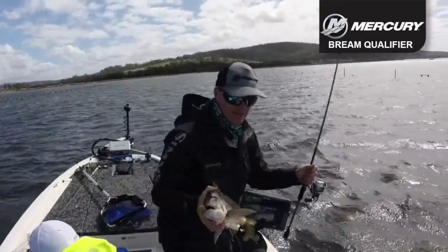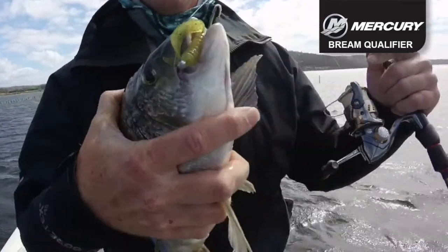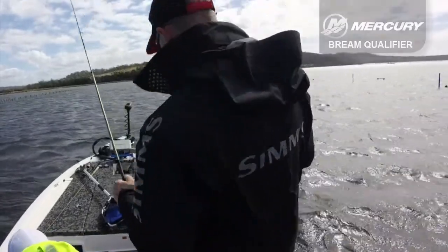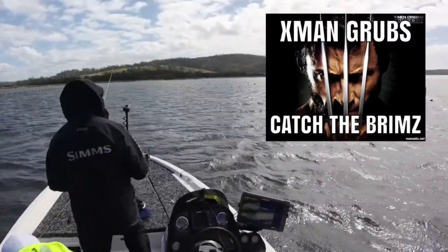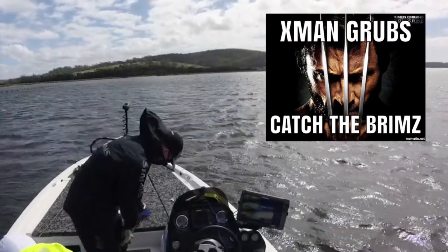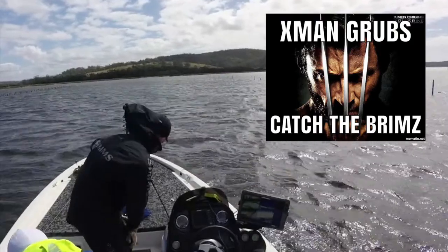So that fish is on, again, on that Z-Man grub. Bit it real hard. They're biting much harder today than yesterday. Sorry, Z-Man, not X-Men. Well, I've only fished these plastics once every couple of years.